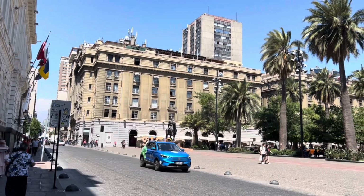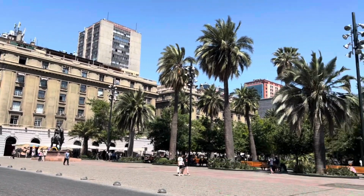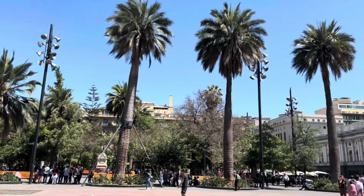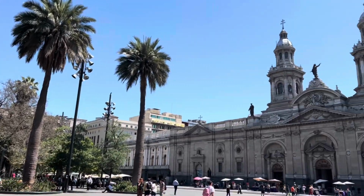This area is unsafe at night, so go as early as possible. Even then, you will be surprised by how crowded Santiago is. Keep a close eye on your belongings and try not to be on your phone.